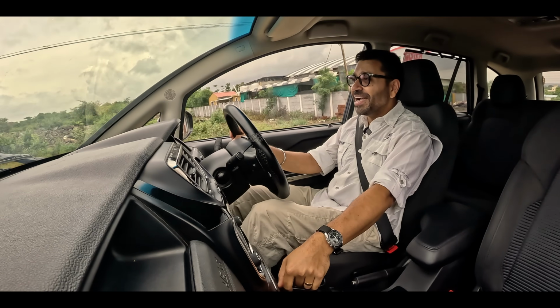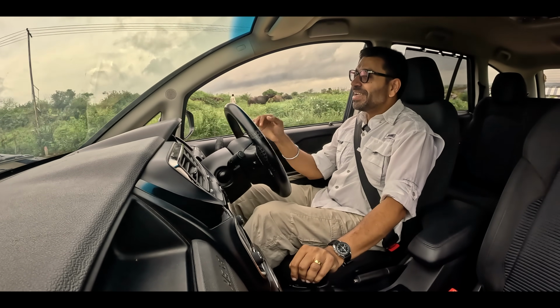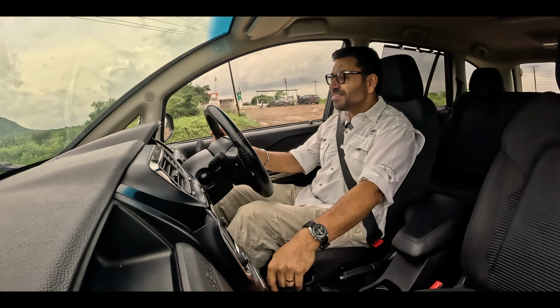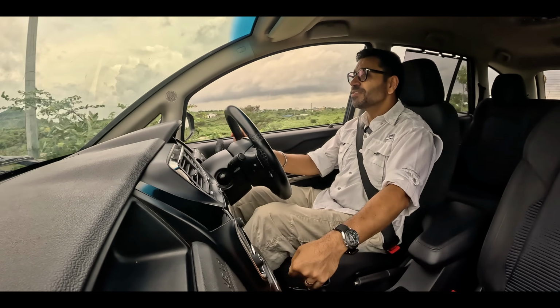In fact, when the Hexa was launched, Adil had just bought his Innova Crysta. He sat in the Hexa on that first drive. I think it was around Hyderabad. He loved the seats and he loved it so much that I think a month or two later he sold the Crysta and he bought a Hexa, and he still uses that Hexa.